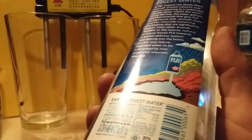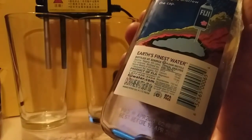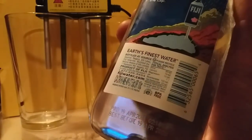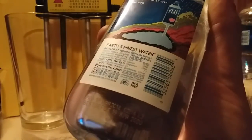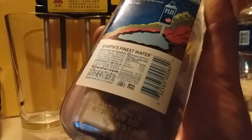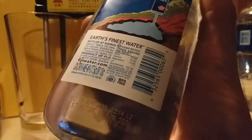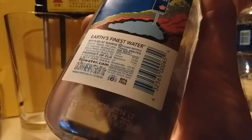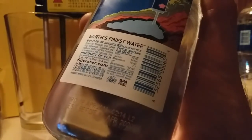It says bottled at the source, Yaqara, Viti Levu, Fiji Islands. Silica, 93 milligrams per liter. Calcium, 18 milligrams. Magnesium, the pH is 7.7. Bicarbonates, 152 milligrams per liter. And total dissolved solids, 222 milligrams per liter. Natural electrolytes and minerals give Fiji water its soft, smooth taste.